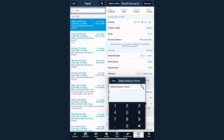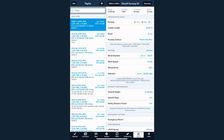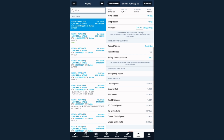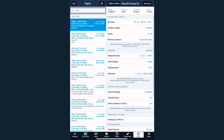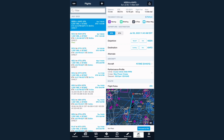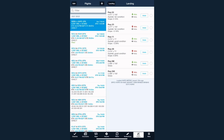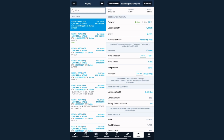Then you can put in your safety distance factor of 1.67. And so when you do that, you're going to see your ground roll, your total distance to clear a 50-foot obstacle, and so forth for the specific aircraft that you are flying and the specific weather conditions that you're going to be flying. And that's one of the things that I love about Foreflight, it does all of that math for you.